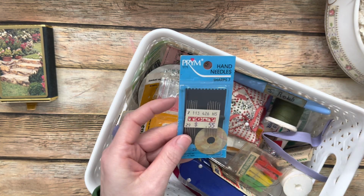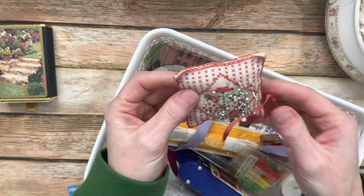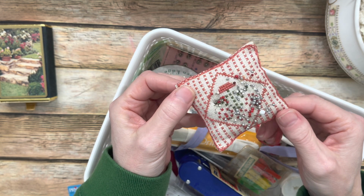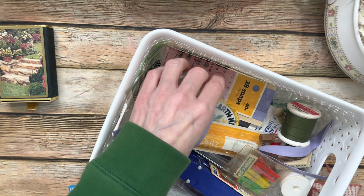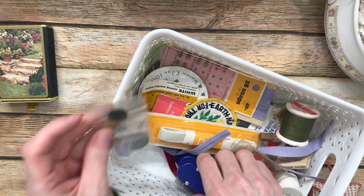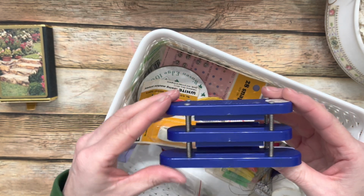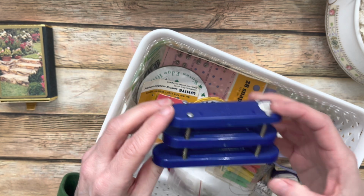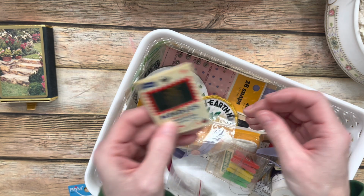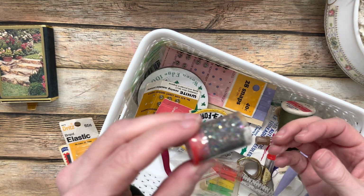Some needles. This is a seam ripper. Can always use one of those. A cute little cushion for pins. Oops, it's upside down. There. I hope you can't hear my stomach. One of these, not exactly sure. I know it has to do with ribbon. Not exactly sure what it's for. Some more needles, some elastic, some old glitter.